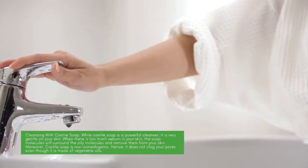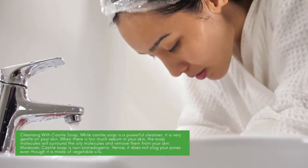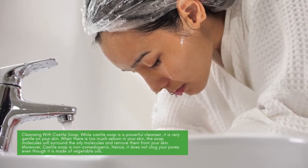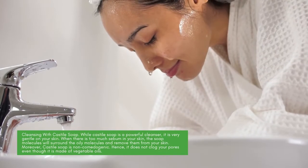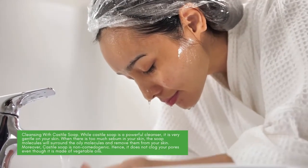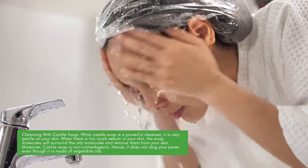Cleansing with Castile soap. While Castile soap is a powerful cleanser, it is very gentle on your skin. When there is too much sebum in your skin, the soap molecules will surround the oily molecules and remove them from your skin. Moreover, Castile soap is non-comedogenic. Hence, it does not clog your pores even though it is made of vegetable oils.